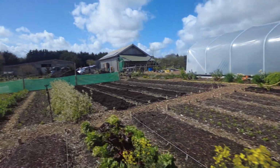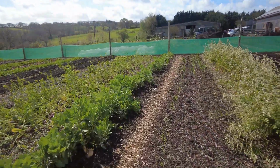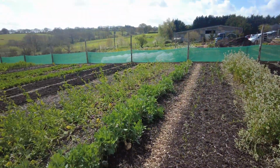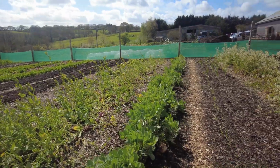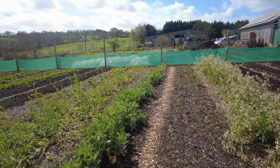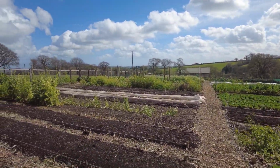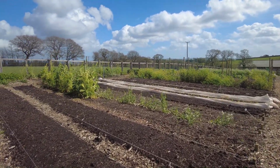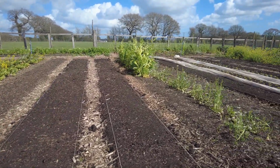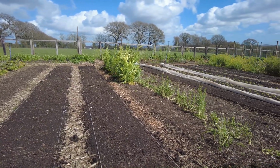Cool. So this is old beds, and you can probably see here there's some oats, black oats coming as a green manure. These are broad beans, and they've also been undersown on the sides with oats, so this will be a green manure. When the broad beans come out, the oats will take over, and then we'll plant something else down the middle. And here we've got carrot beds. They haven't popped up yet. They haven't sprouted yet. Hopefully it hasn't been too cold and they haven't rotted in the ground.